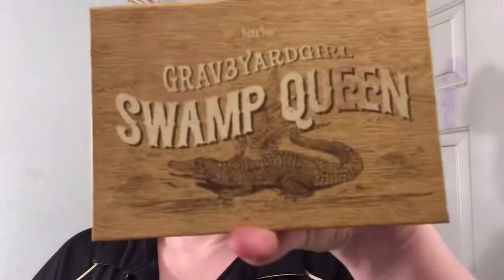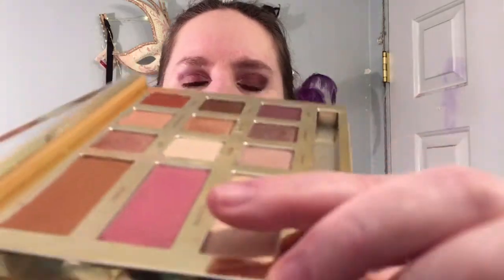So the next one is in the Graveyard Girl Swamp Queen palette. I talked about this over and over again. This one is a little chunky and a little glittery, and it's called Gator Wings. Oh, I love this highlight. Look at this highlight. It is gorgeous. Absolutely gorgeous. I absolutely love it. It's right here. It is a beautiful, beautiful highlight. If you have light skin, you're going to love that highlight.